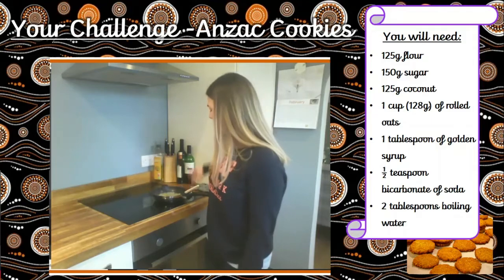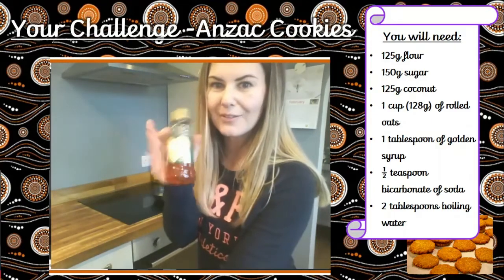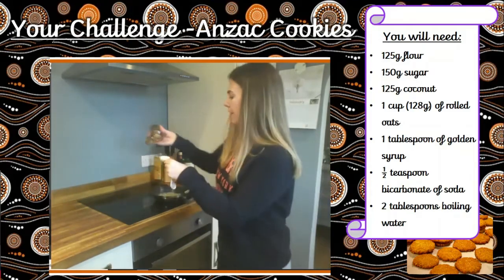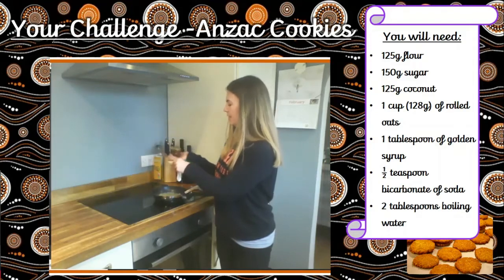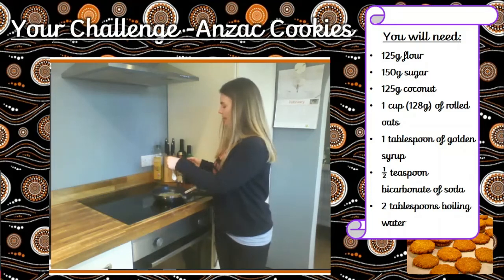Okay, and we're going to add the best bit. We're going to add our golden syrup. So you need a tablespoon. And what you're going to do is fill your tablespoon all the way up. Make sure it's a good tablespoon. Lovely. Oh, look at that. Delicious. And then we're going to pour it in. Very nice.